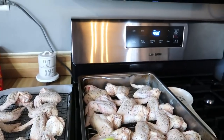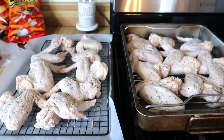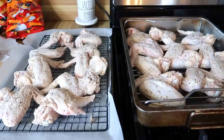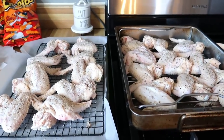So the oven is preheated to 450, and I am going to put them in the oven for about 40 minutes. And then make sure you temp them, and then we'll pull them out, and then we'll go ahead and create our sauce. But yeah, so this is a little way to get yourself some crispy wings, but inside the house.